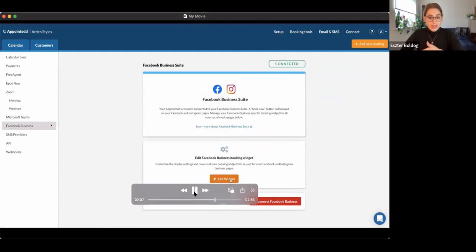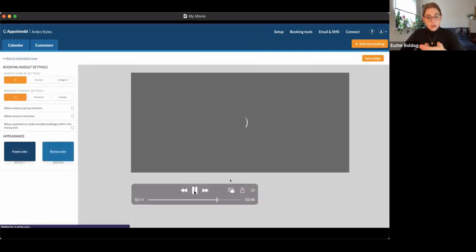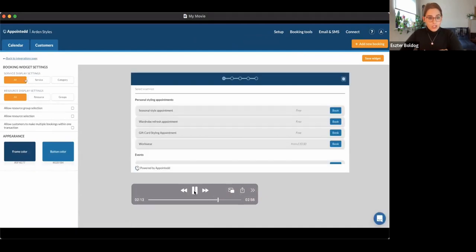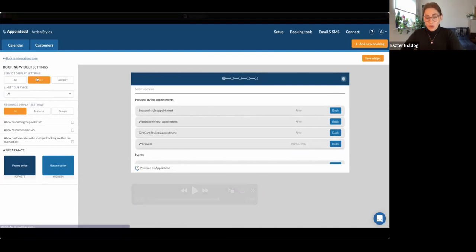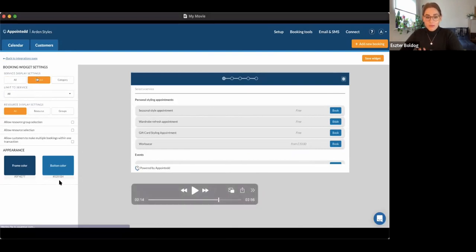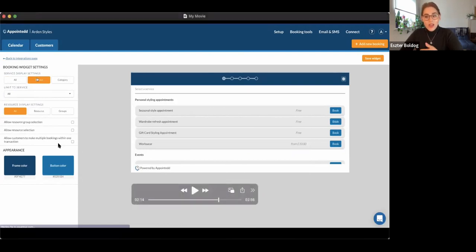But if you'd like to edit that particular booking tool that is added to your Facebook and Instagram accounts, then you can hit edit widget, and you'll see here that you're within the booking widget configuration user interface. For those who are familiar with Appointed, this will look very familiar to you because this looks pretty much exactly the same as what we've got for any other booking tools. The reason why we have this separately is because some of the settings are slightly different to what we've got for all the other booking tools that we provide.